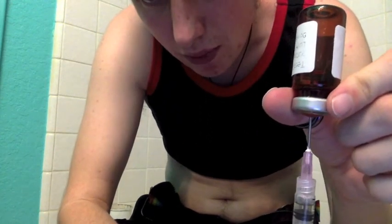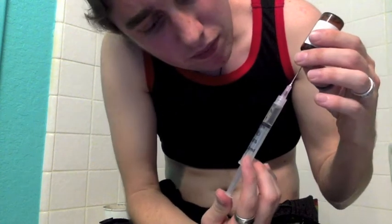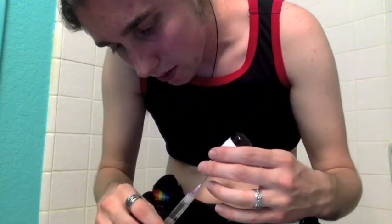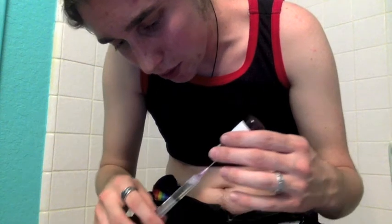And now you always want to make sure you draw from the liquid itself. You don't want to draw any air. So I pull this down. Sorry, I'm going to look at this to make sure I'm doing this right. There's not much in there. I always draw past what I need, and then I push it back in. There. It's like a little air bubble.